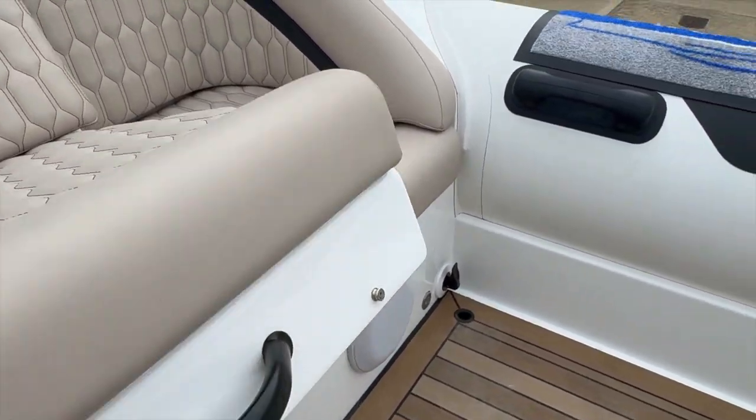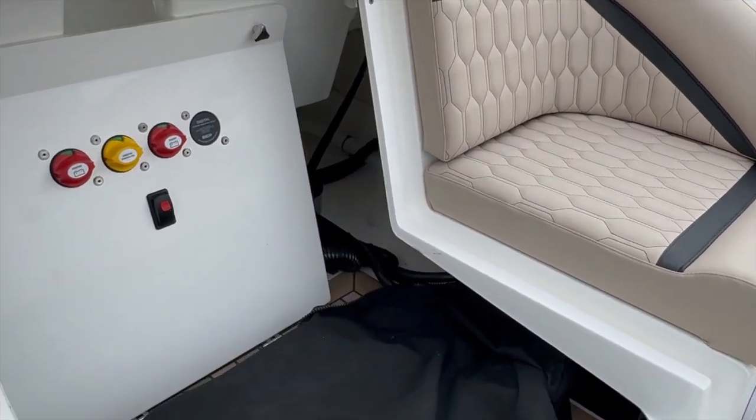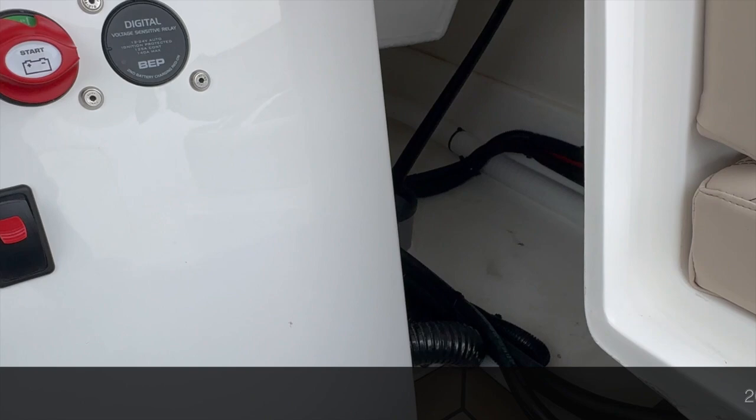As I lift this up, just look in the aft storage area. So in here we have battery switches. Turn the batteries on and off. You have decent access into the bilges at the back here.